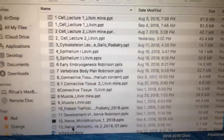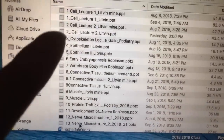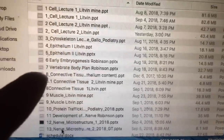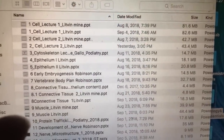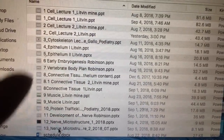Now, as you guys can see, I have 13 different PowerPoints. Some are duplicated, so I'm not counting them, but 13 different PowerPoints, and each PowerPoint is about 40 to 50 slides. So that is a lot of slides and a lot of information. It's very similar to the things you guys learned in high school as well as college. That's why we call it the basic sciences.